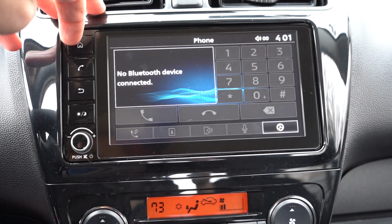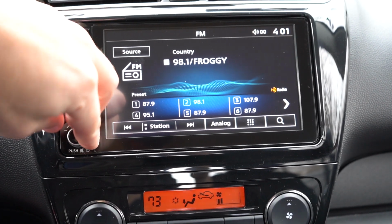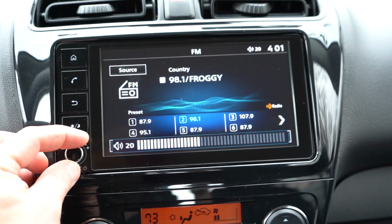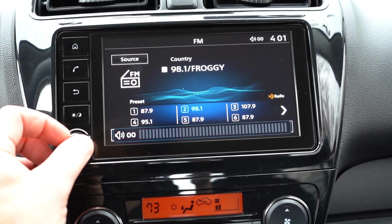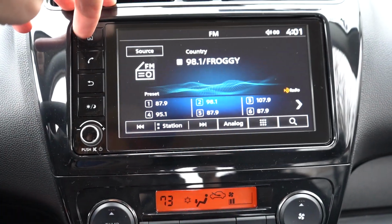So a 7-inch color touchscreen display does come standard. Bluetooth and audio streaming coming with that. Android Auto, Apple CarPlay as well, like I just alluded to. So that's pretty cool. One of my favorite parts about this infotainment screen, honestly, it's probably the quickest that I've ever tested. And that's weird to say because we're in kind of an inexpensive car.